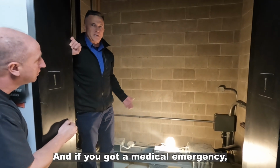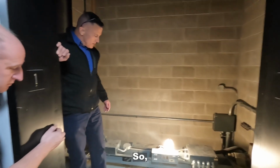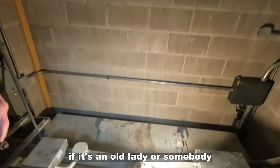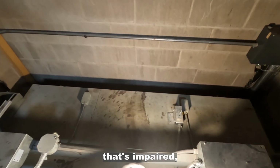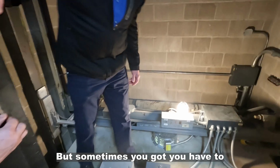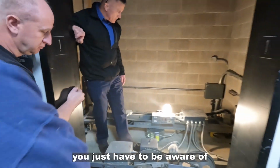And if you've got a medical emergency, you've got to do what you've got to do sometimes. By the time you put a ladder through there, if it's an old lady or somebody who's impaired, they're not going to be able to climb up that ladder and get out. But sometimes you have to. You just have to be aware of it.